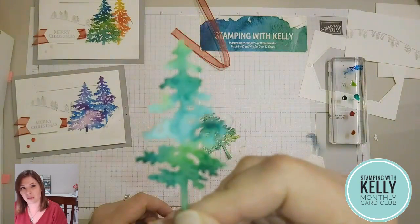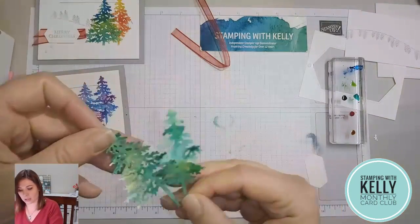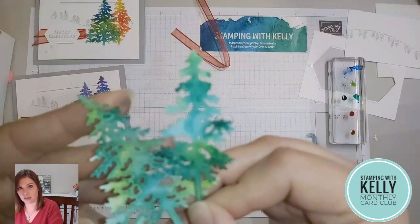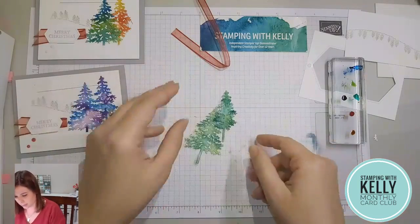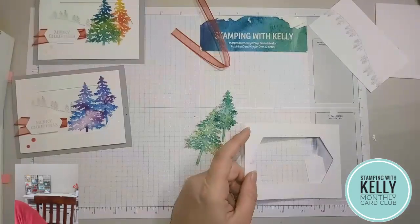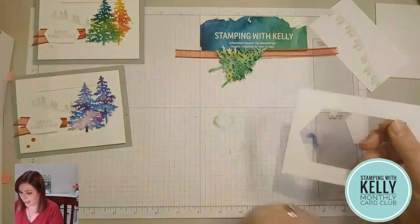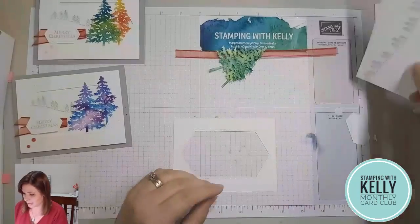Come on. Focus, focus. Doesn't want to. The two of them together. No, it still doesn't want to. I'll show you when it's all done. Okay, I'm going to put my palette to the side, make sure that I don't stick my fingers in it, and I'm going to take all my other little pieces.